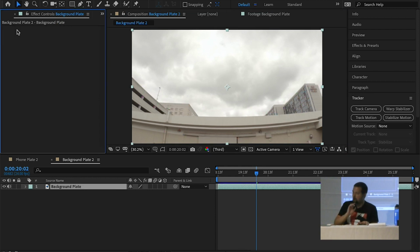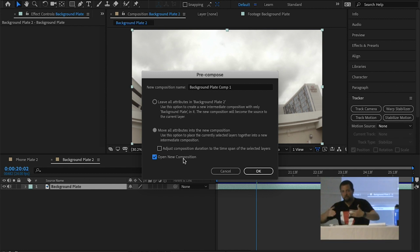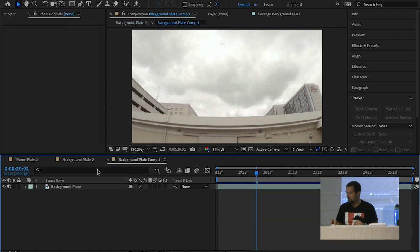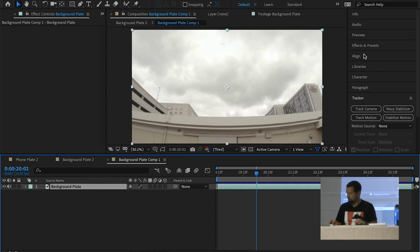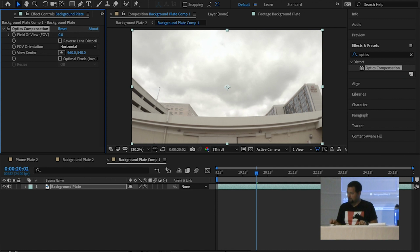So we're gonna take off the camera tracker for right now, and we're gonna pre-compose this shot. We're gonna say yes, move all the attributes, okay, and we're gonna open the new composition. So basically, we're gonna be keeping this comp for later, but we're gonna go one level down and do some work to it before we add the camera tracker. So let's click OK. All right, so in here, we're gonna add this effect called optics compensation. And we're gonna reverse lens distortion. So what this is gonna do is it's gonna kind of straighten things out.